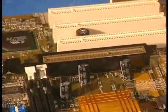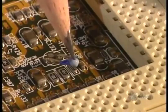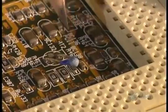This AGP retaining ring secures the video card during transport. This thermal unit measures the temperature emitted between the processor and the motherboard.